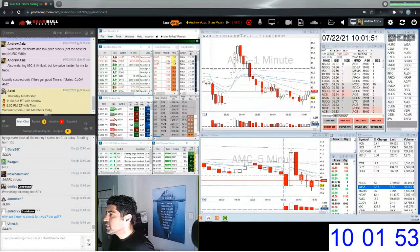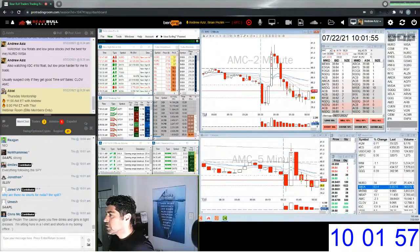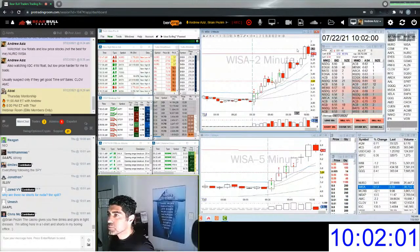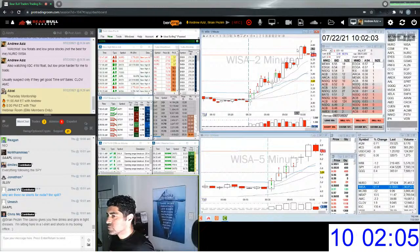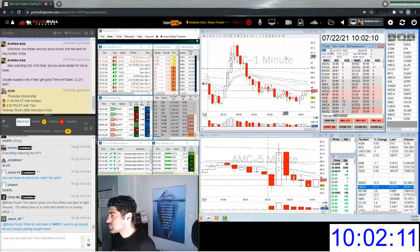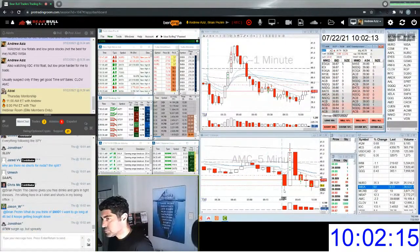Do you think Visa can be a 920 trade? No, it's a little bit too far from a 2-minute chart. Yeah, well, and it's still a little early for a 920 trade. Oh yeah. Yeah, I know.